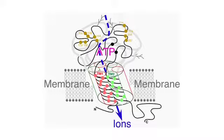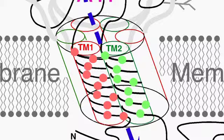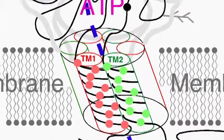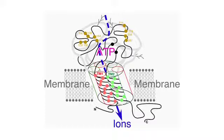P2X receptors are trimers formed from 3 subunits. Each of these subunits has 2 transmembrane domains, shown here as TM1 in red and TM2 in green, which cross the membrane as helices. Each subunit also has a large extracellular domain, shown in black here, with some of the critical amino acid residues identified. The permeation pathway for ions forms as a pore between the 3 subunits, indicated in blue.